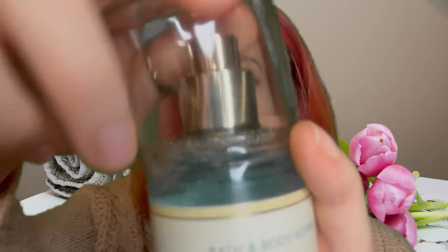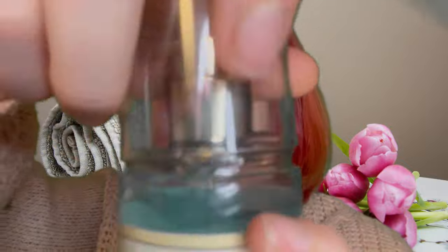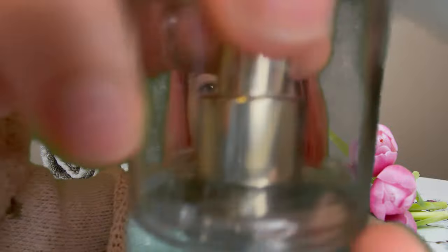Just spray some hydrating mist and you'll be good to go. Okay, ready? Close your eyes, ready?